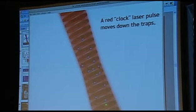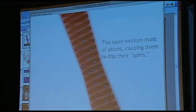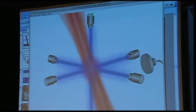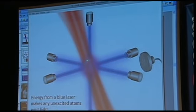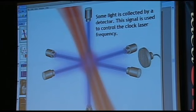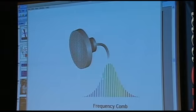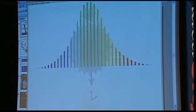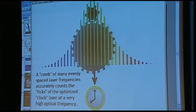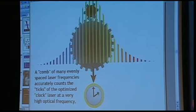Now the clock laser comes in, flips those spins, and those are the atomic information of the clock. And then we can read them out by, again, turning on these lasers, and these atoms will give you the information of where you are with respect to the atomic resonance. And this information will be used for this frequency comb where we have a rainbow of colors, and that turns into this clock that can actually be related to the watch that you have. So that's the basic principle of an atomic clock.